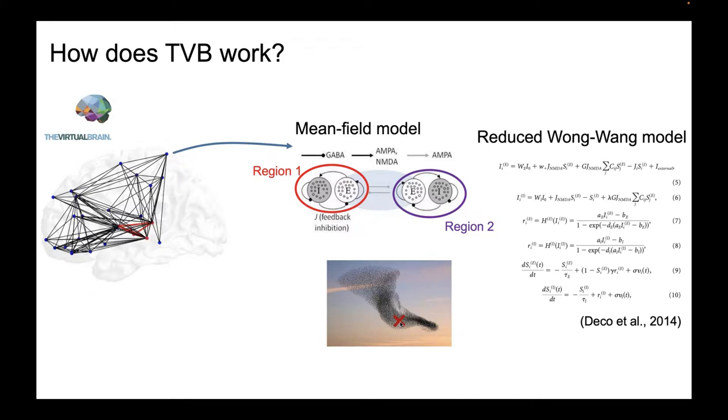And then how does the virtual brain work? Just a very short recap. You have different areas, then you have their connections. So you have this beautiful connectome or brain network. And then you will put on every one of these dots a mean field model in the classical version of the virtual brain. What's mean field?